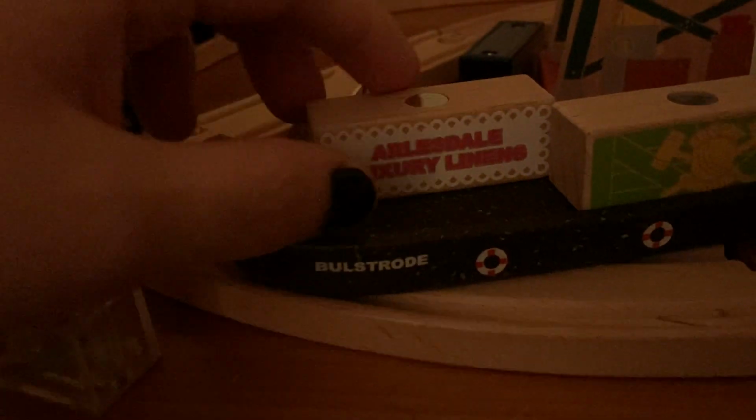Oh yeah, it does. One of the cargos is like glitter. That's cool. One says Ballyhoo Fine Crystal. That's enough of that Ballyhoo. Allsdale Luxury Linens. And this one says Crosby Croquette. Bing Crosby.